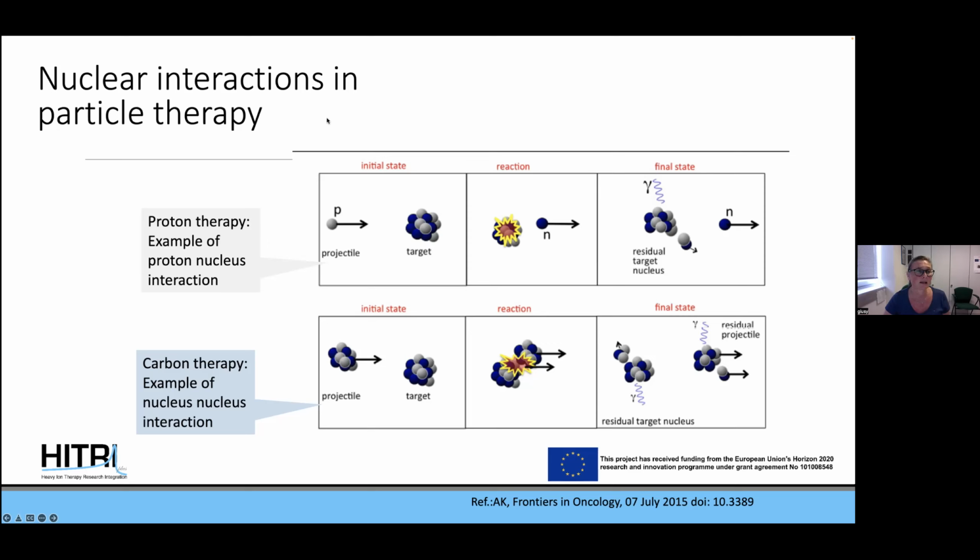So in this slide, I will present the main interactions that occur between the particle beam and the target, the tissues. This is only a sketch, but it shows that, for instance, when the projectile is a proton, there is a reaction of the projectile with the target nuclei that produces fast neutrons, and in the final stage, residual target nuclei and prompt gamma.